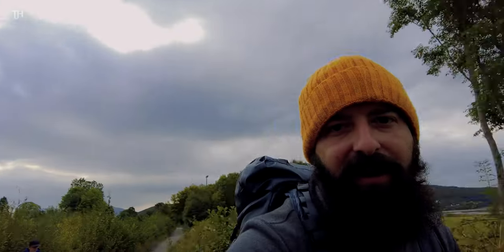I'm just going to jump through this bush. Come out the other side. I'm going to stand on this little bench and give you a look at the castle. Check that out.